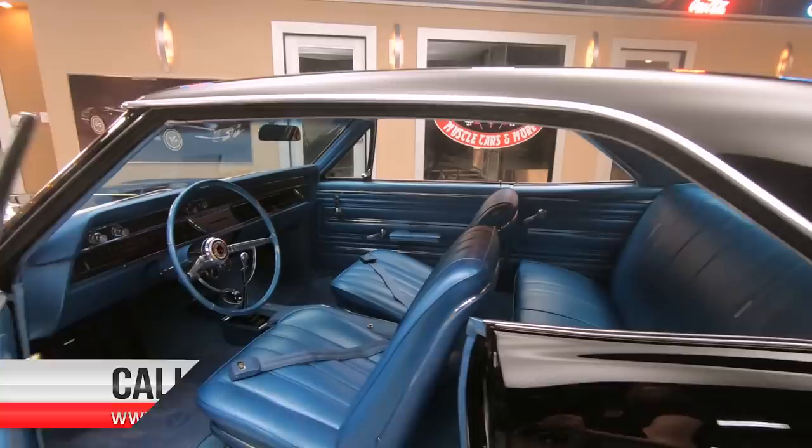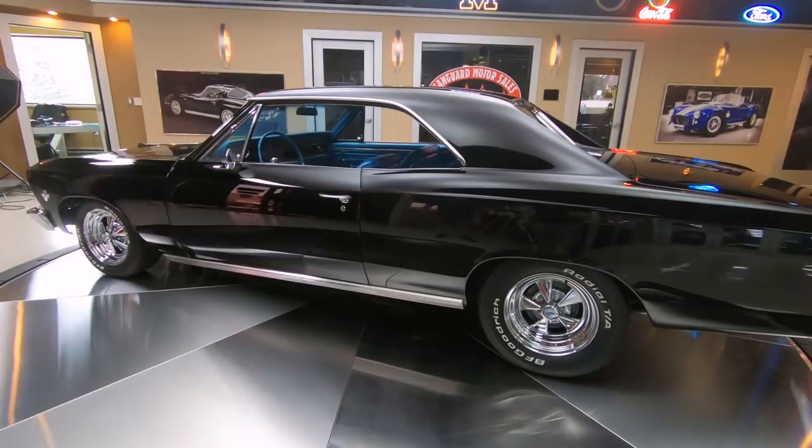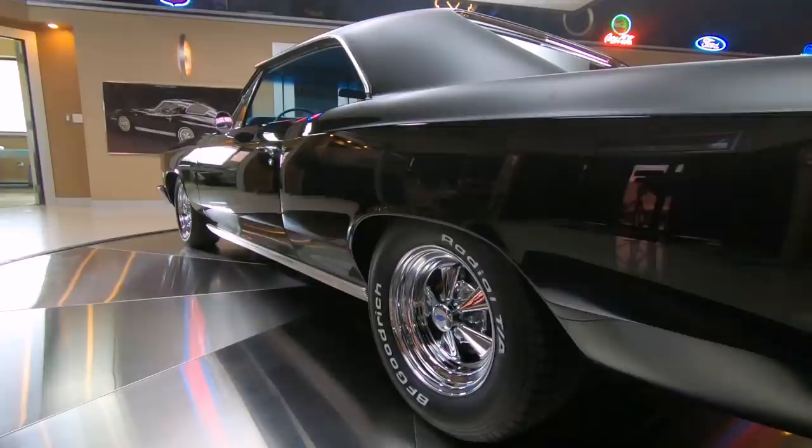Check out the body lines. The margins on the door, absolutely phenomenal. Sitting on those nice BFGoodrich Radial TAs, Cragers. That's old school, baby.